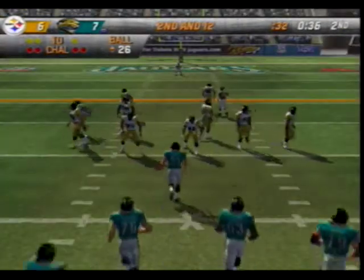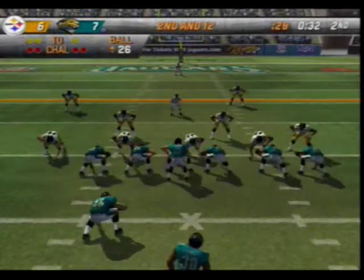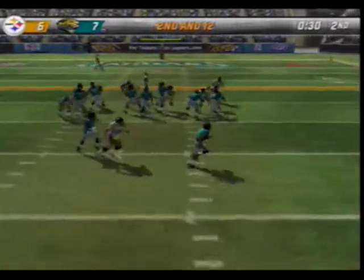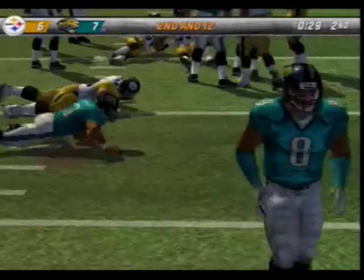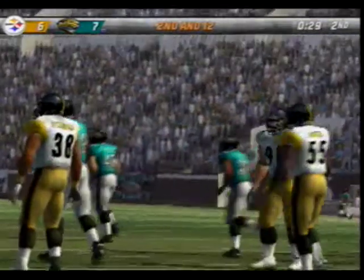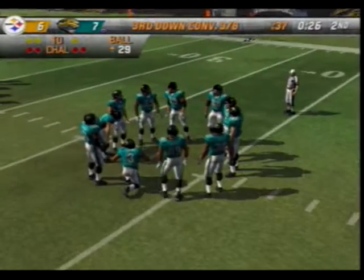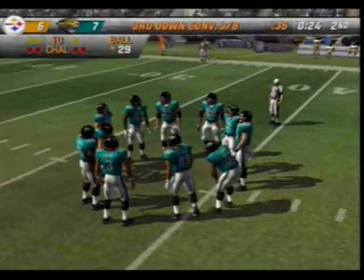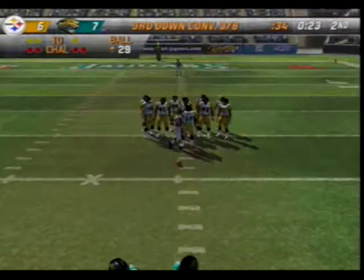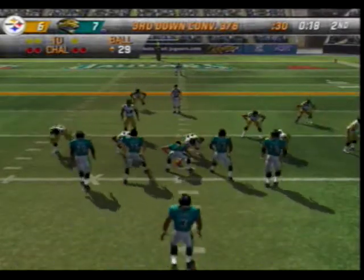Second and long. Ball on the 26-yard line. Keep the throttle down. So the quarterback runs with it and ends up going nowhere. The 14-yard line is where they have to go to pick up the first down.